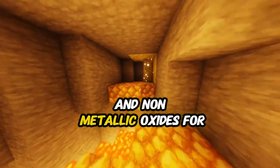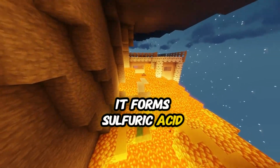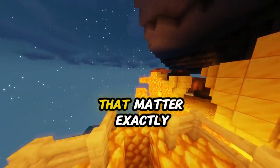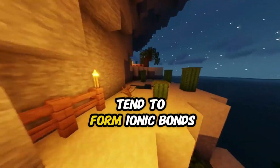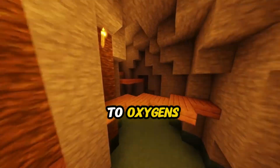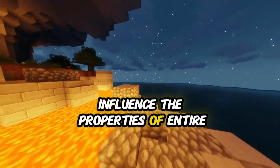Okay, and non-metallic oxides are acidic. Precisely. Take sulfur trioxide. When it reacts with water, it forms sulfuric acid. This difference in behavior comes down to electronegativity. Okay, so it's the electronegativity difference between the element and oxygen that matters. Exactly. Metallic elements with lower electronegativities than oxygen tend to form ionic bonds with oxygen, resulting in basic oxides. Got it. Non-metallic elements with electronegativities closer to oxygen's form covalent bonds and thus acidic oxides. It's amazing how much those tiny electrons influence the properties of entire compounds.